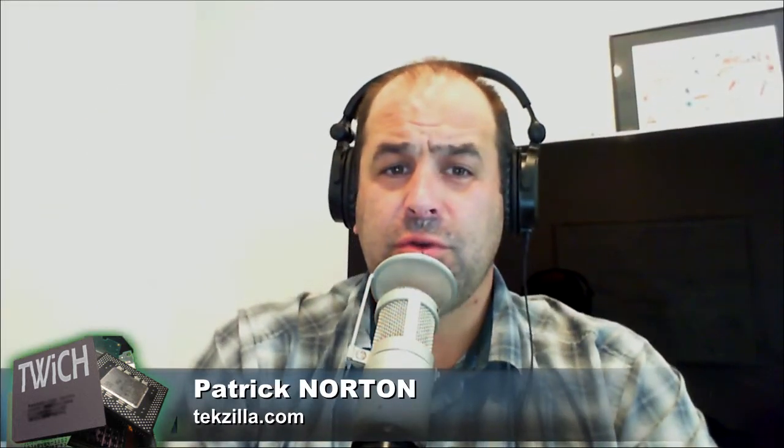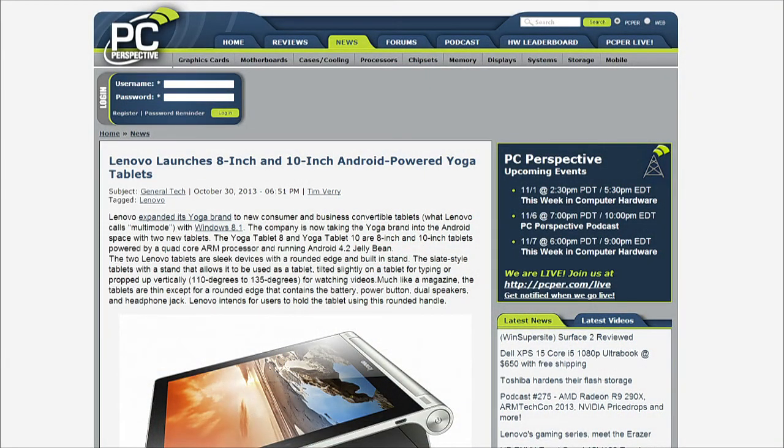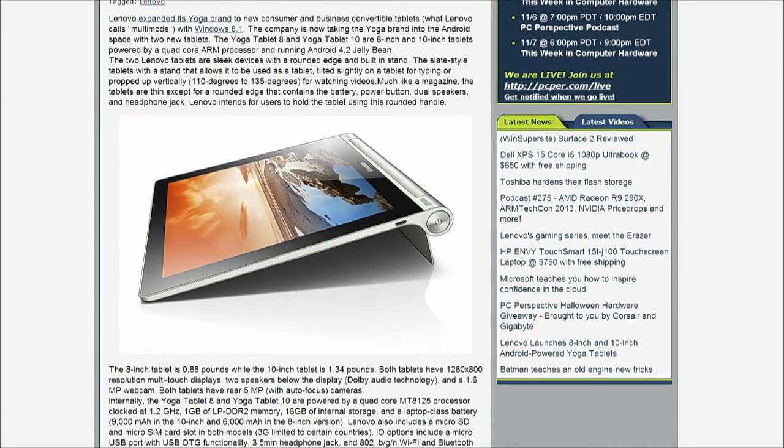Other notable releases this week. Exciting week for tablets. Lenovo dropped kind of out of nowhere the 8-inch and 10-inch Android Power Yoga tablets, and they are very distinctive looking. Although when I posted this on Twitter the other day, I got a lot of comments like, "Oh, Lenovo's making a Macintosh keyboard." And if you look at it closely, there is a certain familiarity to anybody who spent a lot of time with Mac keyboards.